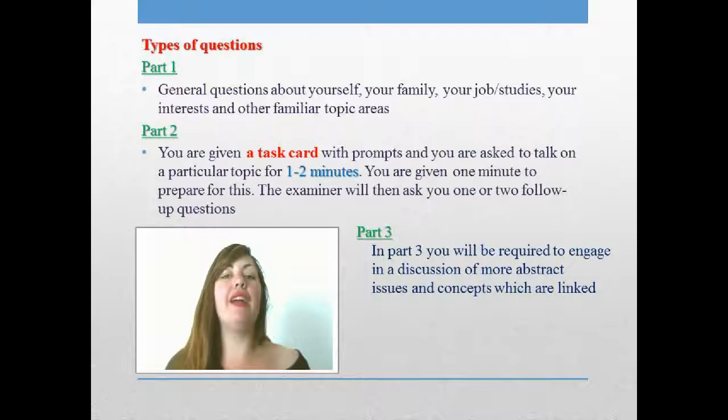Part 2 is called the individual long turn, or monologue. What this is, you'll be given a task card, so you'll be given a topic on which you have to talk about for 1 to 2 minutes. You will be given 1 minute before to plan this.